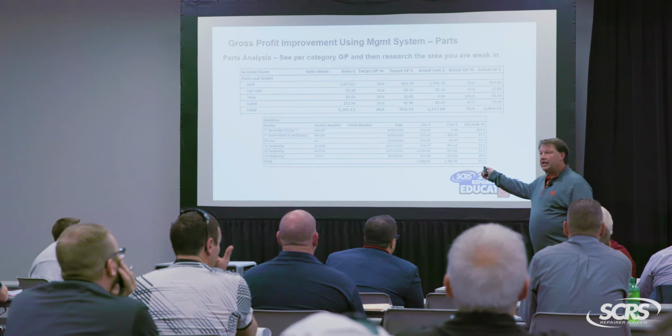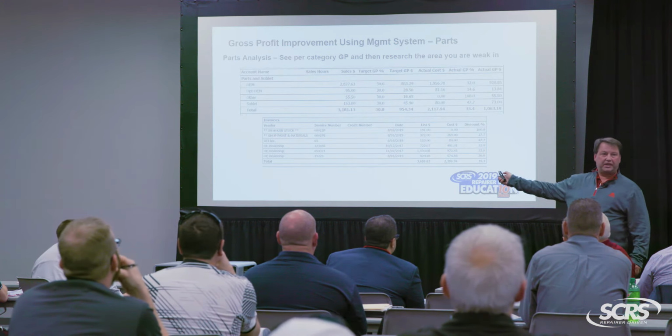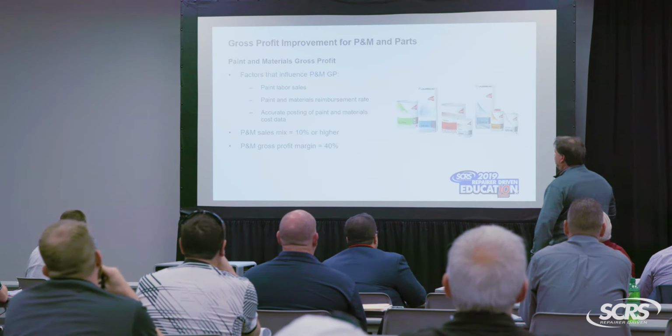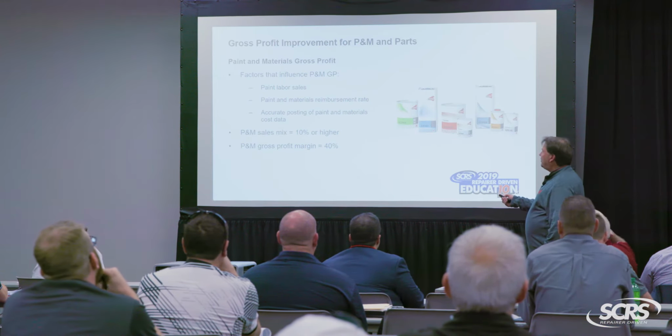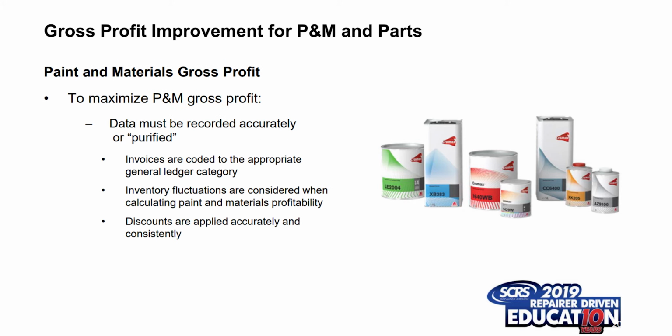But do you see how I'm looking at a P&L right here on every job? That's what I got to look at, this as a P&L on every job. I got to look at this during this time, okay? Paint materials, obviously, things that will affect it will be paint labor sales, the reimbursement rate, and getting things posted properly. Our goal is to get sales mix at 10% or higher, and our paint material margin at 40% or higher. So what we're looking for here, before you start calling your paint guys and get into them, make sure your data is pure, okay?